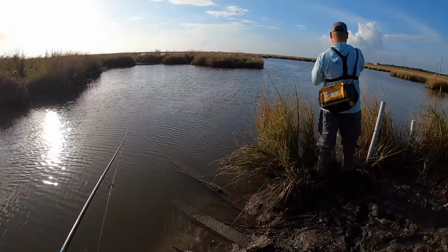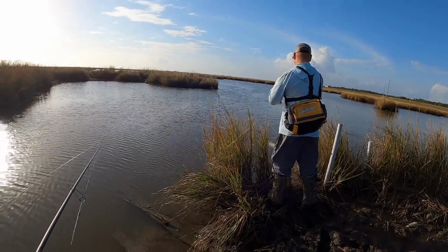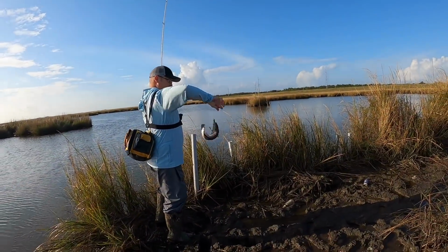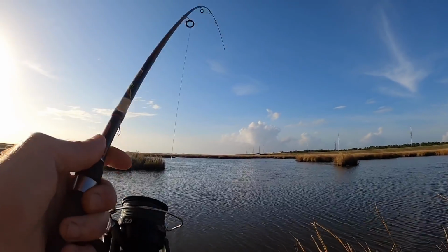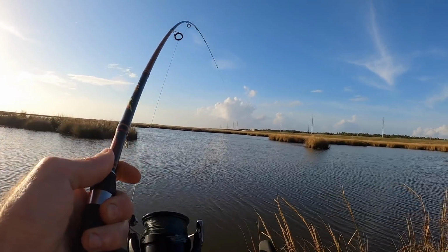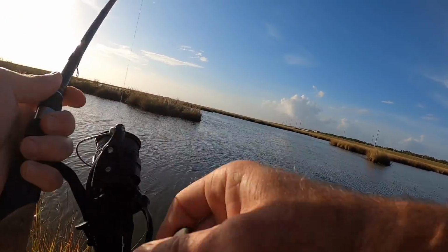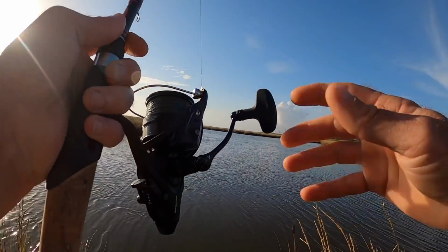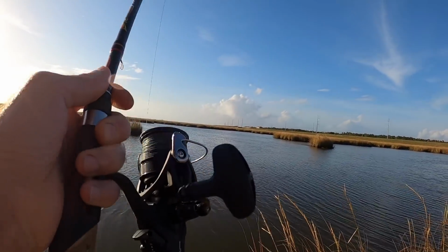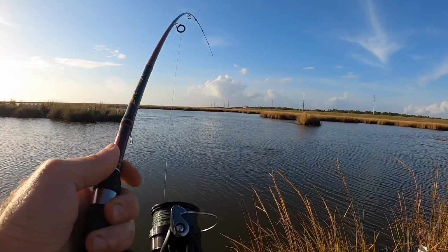Oh, we got one. What is it? It's a little rat rig. I've got one. Yeah, probably. I don't know what we have here. I've got loose drag so I don't lose them.